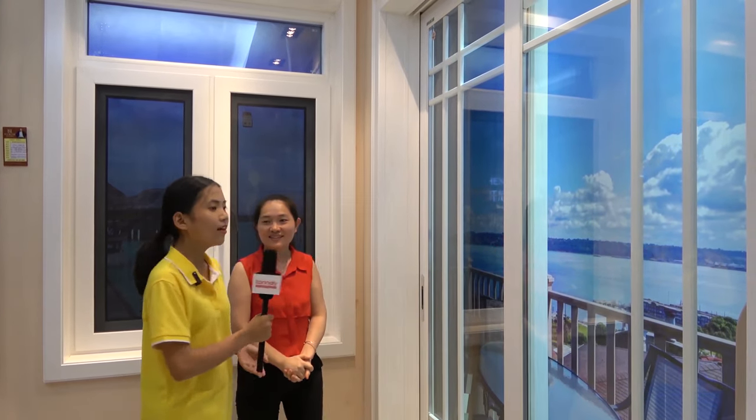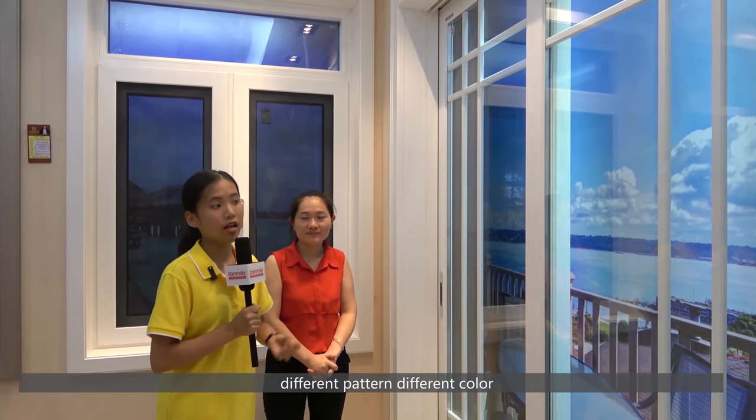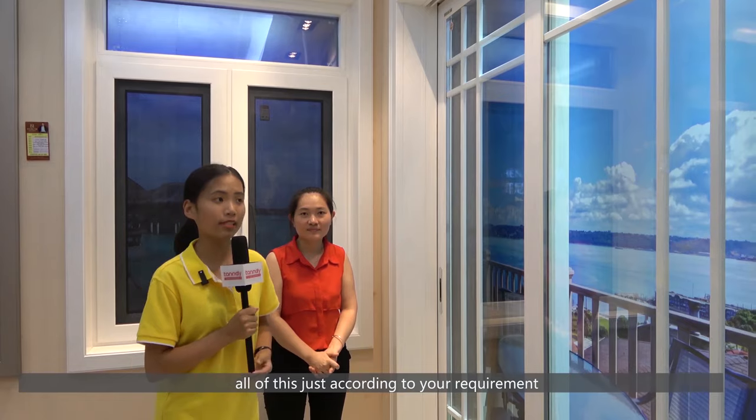The doors can be made in different designs, different patterns, different colors. All of these are just according to your requirements.